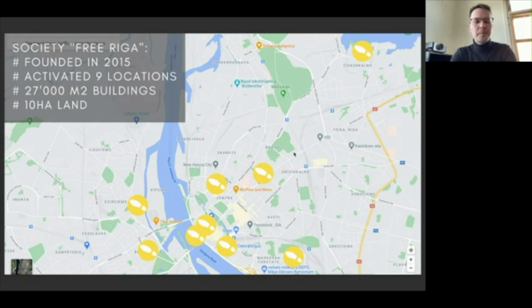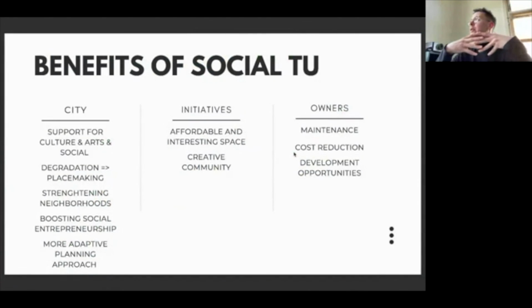So in general, as Free Riga, we have worked in 9 locations, meters that we have activated, 10 hectares of land. You can see that we are trying to be a platform and to scale, and to also raise the level of these benefits that we can reach the people with such an approach to space making. Temporary use as an integrative model is serving many stakeholders, and it's in a city development aspect. It's been called the new multi-tool for the city planning, because it's serving so many needs.